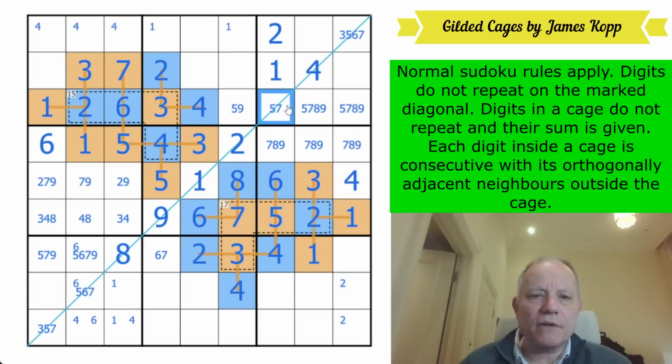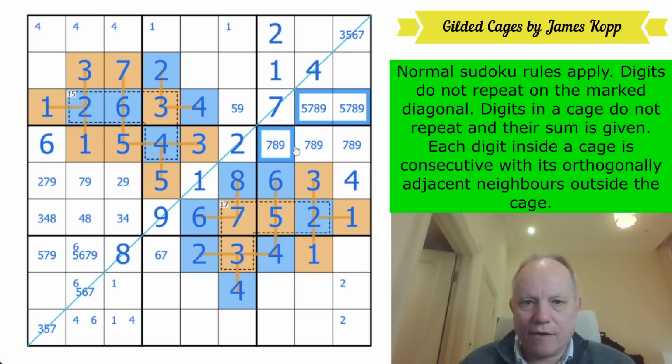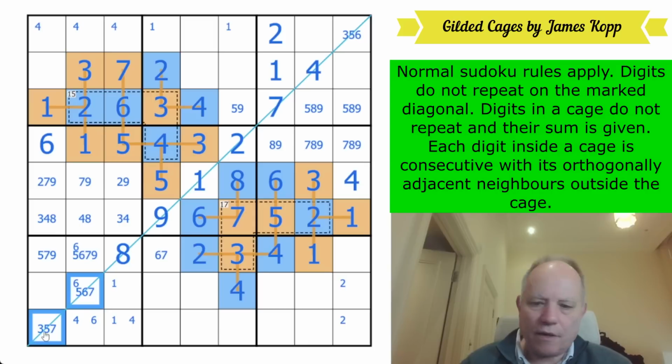Oh, 5 is looking at that. This has never been available. This has always been a 7. Ah, that's what you've been shouting. There it was. So none of those can be 7. 7's on the diagonal. 7 also can't be in those 2. So this is now a 3, 5, 6 triple on the diagonal.